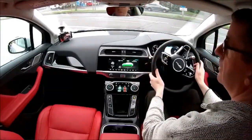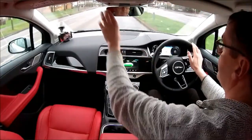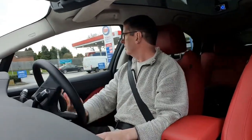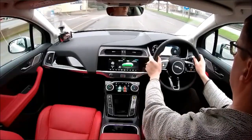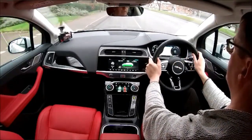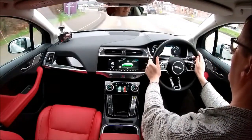Right, so we're going to head to my parents for a comfort break. Obviously, I've read lots about the I Pace, but this is the first time I will have driven one. So here we go. Lots of displays you can change in the middle, apparently. I'm not going to talk about all the spec. I'm going to talk about what I think it's like as an EV.